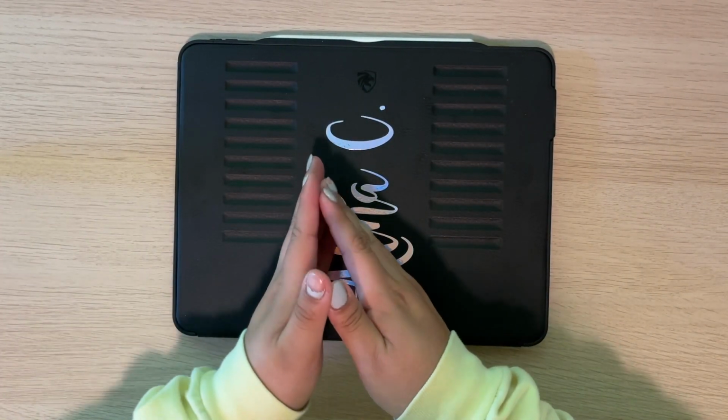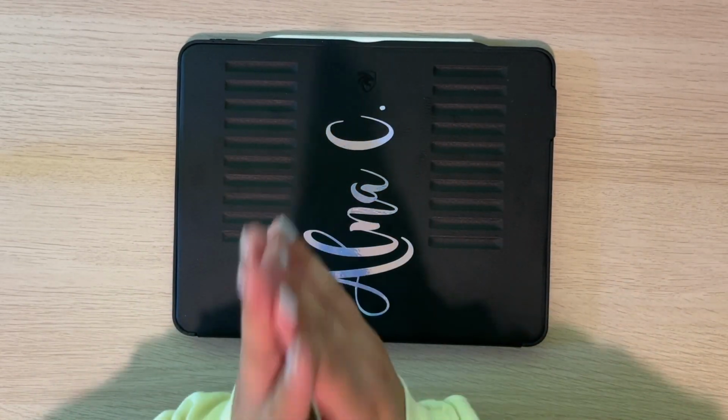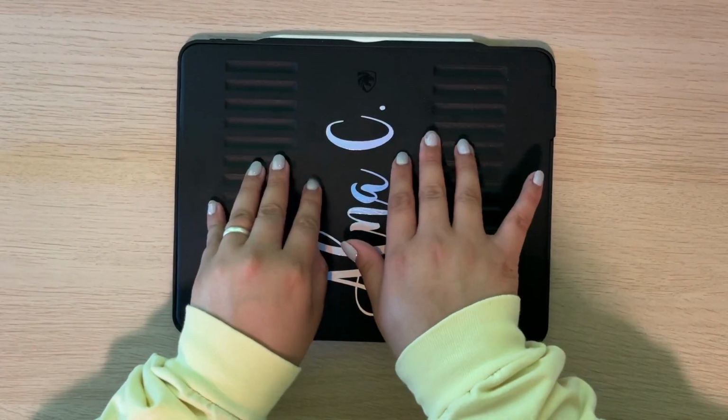So right now I'm going to budget for 2 weeks. I thought it would just be 1 week, but we will be budgeting 2 weeks. Let's go ahead and get started.